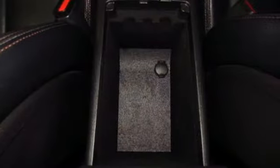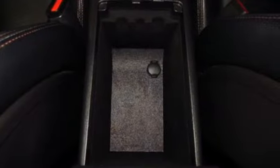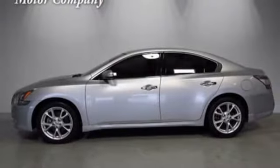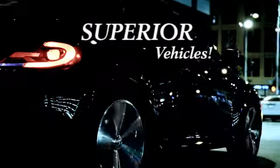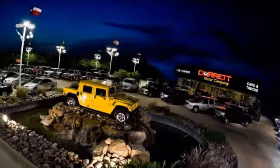Nissan excites the senses so you can enjoy the journey. They say a journey begins with one step. In this case, it begins with a test drive. Start your next adventure today. We offer superior vehicles. Come and see for yourself.